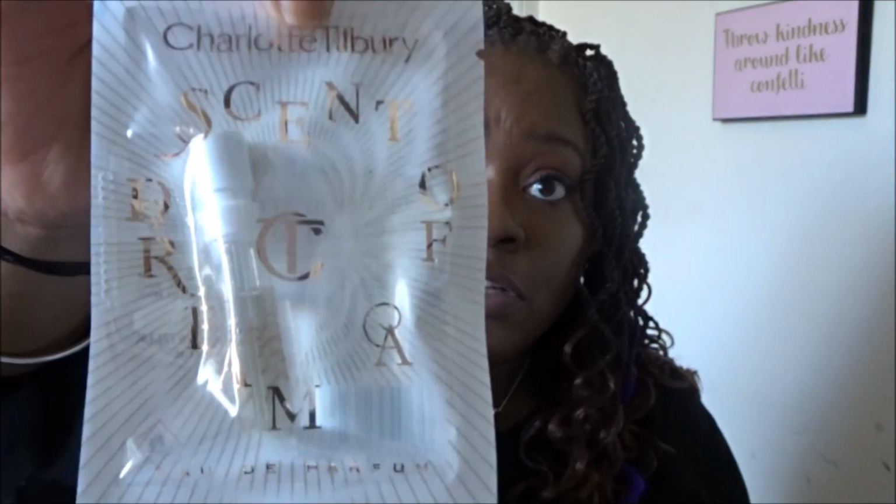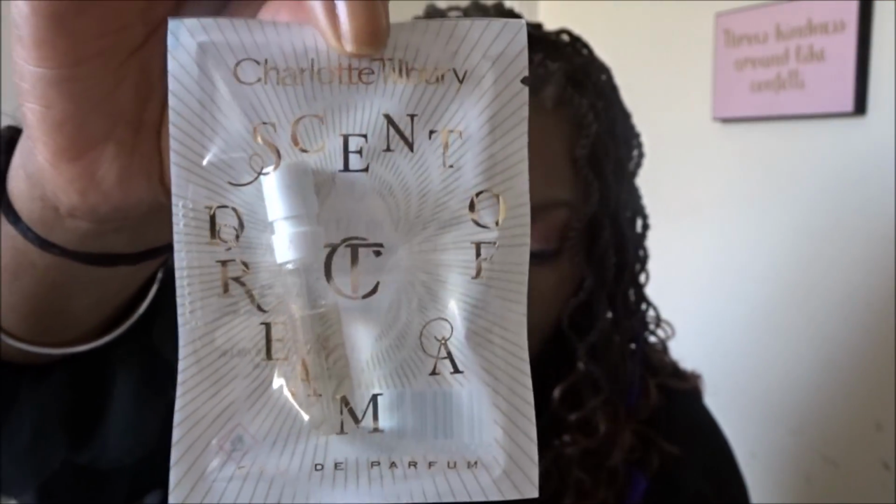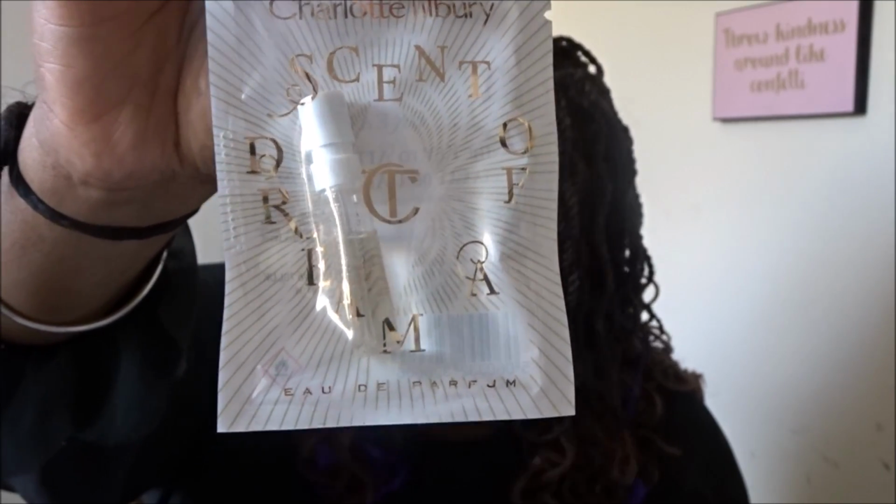And there's more inside this box. So I've also got a perfume sample from Charlotte Tilbury. So they're saying here, plus a little something extra. Charlotte Tilbury Scent of a Dream.